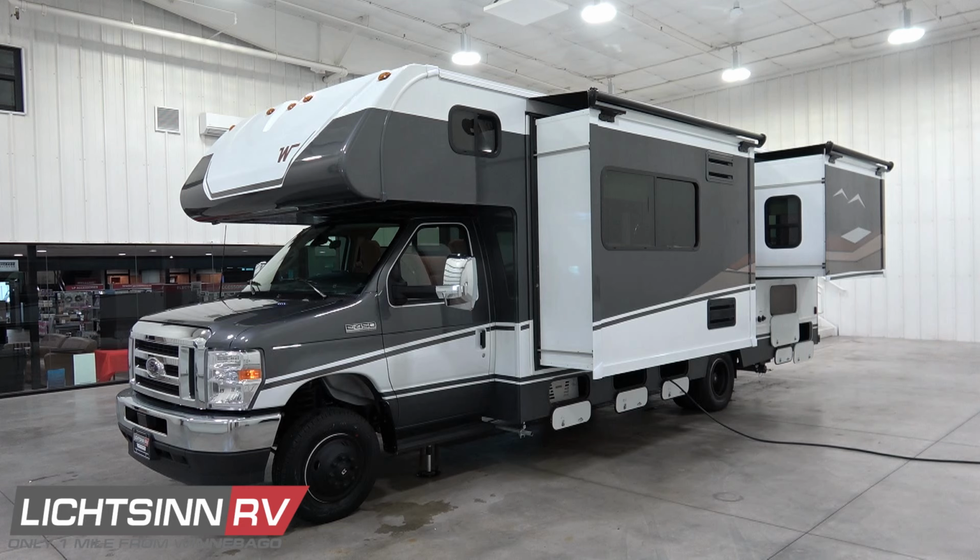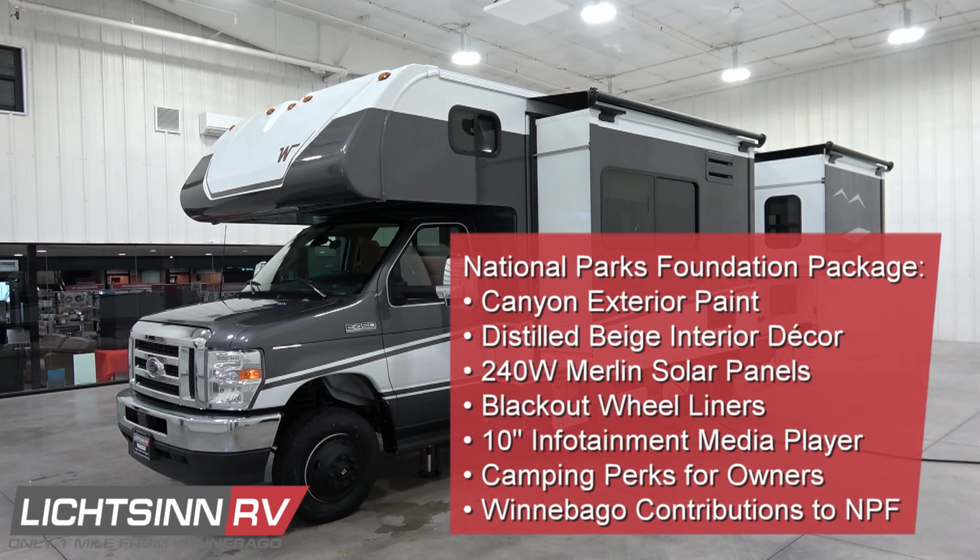of that package. Number one is an exclusive National Parks inspired Canyon exterior full body base coat clear coat automotive paint package, an exclusive National Parks inspired interior decor called Distilled. We'll cover that as we get inside the Winnebago Minnie Winnie and Winnebago Spirit.